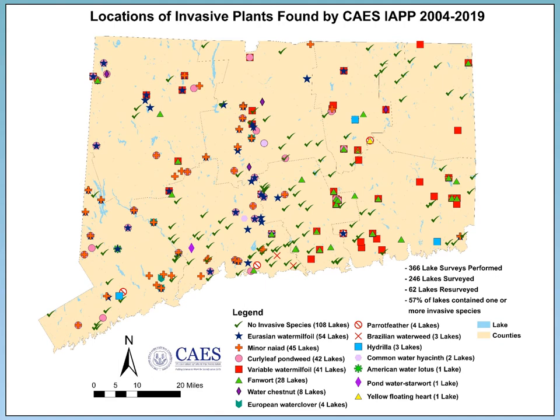But in many lakes, we've resurveyed many, many times. For instance, Candlewood Lake, the biggest lake in Connecticut, we've surveyed, I believe, 11 times consecutively in monitoring changes there.